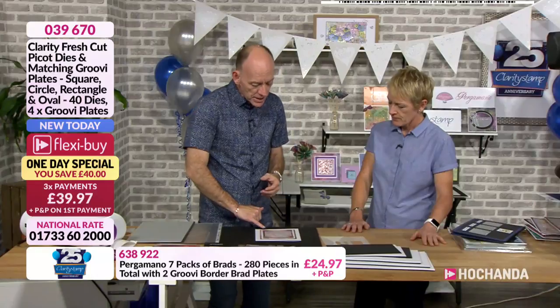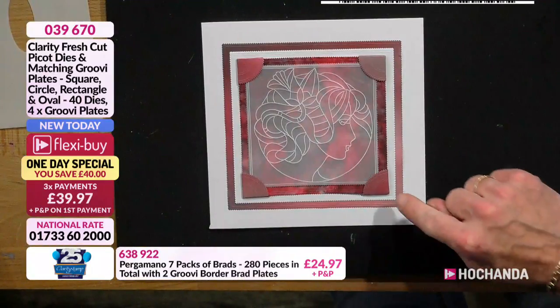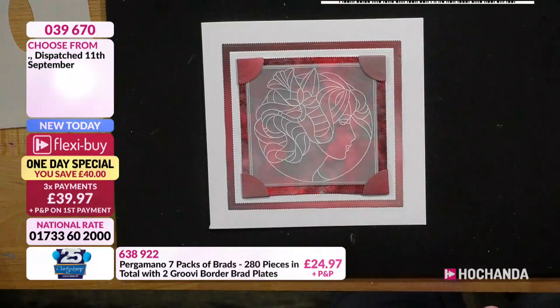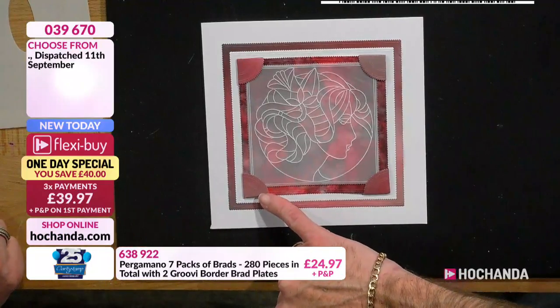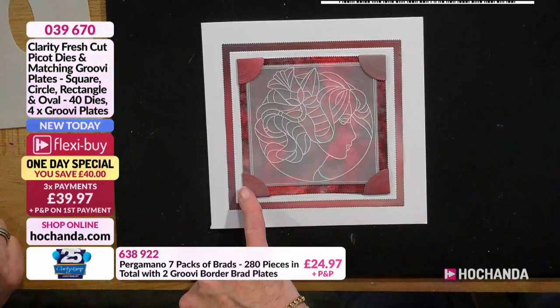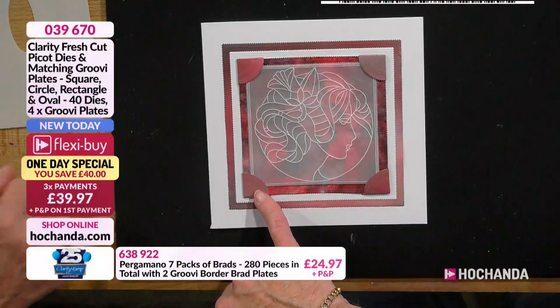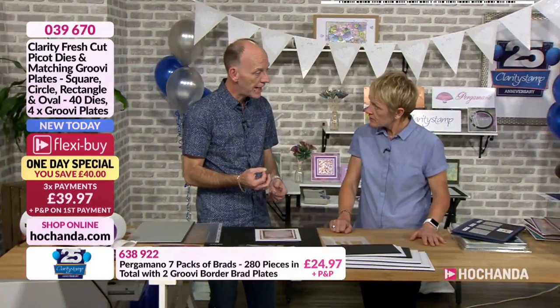So by doing some various folds, and this is a very simple fold, what I found was that it gave me these little corners that I can then attach my parchment to. And you'll see on here, it's perfectly clear, you can see these little embossed lines. This is on paper, and this is using the groovy plate, which you wouldn't be able to do normally.